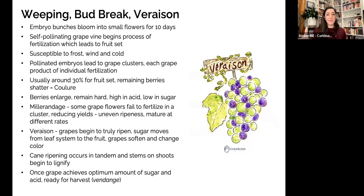as well as some ripened grapes on the same grapevine. And this is because some of those flowers just didn't set into berries. Again, a lot of the issues with this can be due to the climatic conditions in the springtime during flowering. The remaining berries begin to enlarge, but they are hard for quite a bit of time. They're very green, hard to touch, and intensely high in acidity. If you were to pick one off the vine, it would be really tough to chew and really, really tart. The skin would be thick. They're very low in sugar at this time.